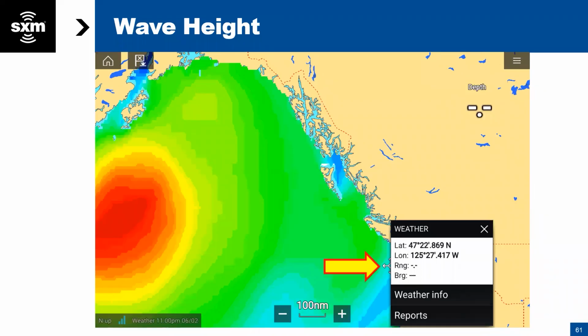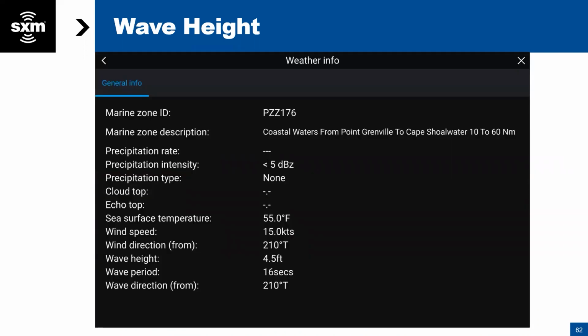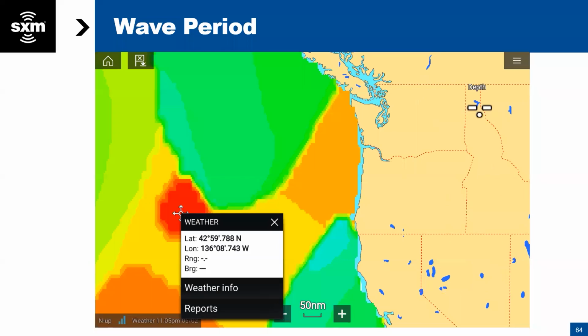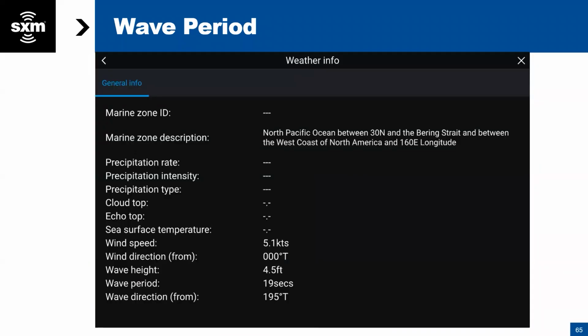And just as an example of a different color range, I've clicked on the light blue over here, and we're looking at 4.5 footers, 16 seconds apart. So some smaller, longer rollers type of information. That's your wave height. Raymarine also uses the same color palette design for wave period. Here we can see we've got a red spot, and we go look, and the wave period is 19 seconds. Again, these color references are in your manual telling you what colors mean what, but it's probably easiest just to click on screen and see what those colors mean, and after a while you'll figure out that red is bad and blue is not so bad.